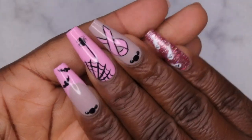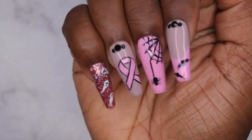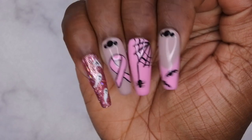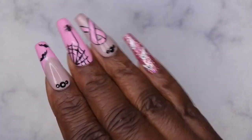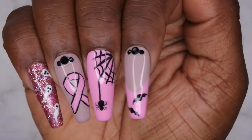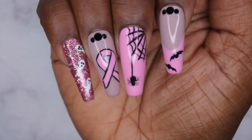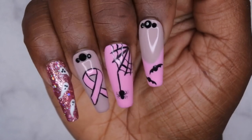All right, you guys. Ain't she cute though? Yes, I am absolutely loving how my spooky breast cancer awareness nails turned out, y'all. I'm loving how that french tip turned out with a little bit of bats. That spider web took me a year and a day to do, but it was achieved, okay?